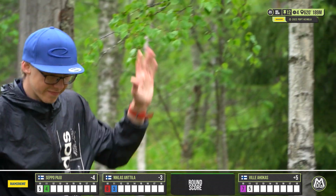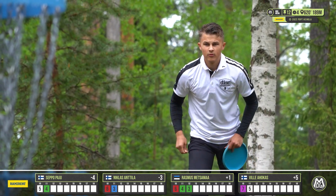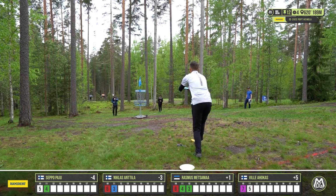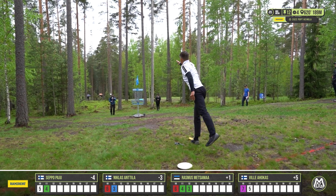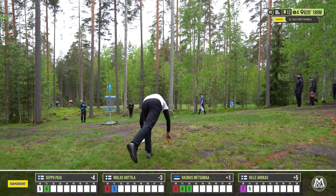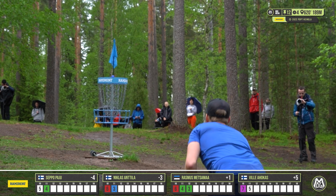Oh, but Rasmus, he will be taking that birdie. Huge jump putt. That's back-to-back birdies. No, you're correct. That would be a par for Paju. Oh, yeah, you could really tell he just didn't fully commit to that one. Maybe just a bit too quick.